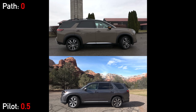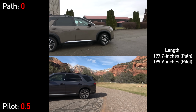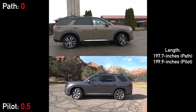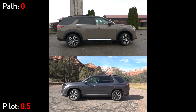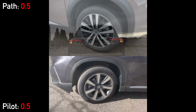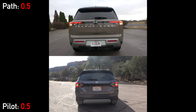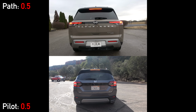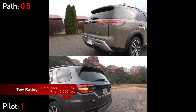Moving to the side, both models are on the larger side of the segment, but the Pilot still has about a 2-inch advantage, which will be helpful for it later in the comparison. As far as design, the Pathfinder is one of the only three-row SUVs to offer a two-tone roof option, and both have nice-looking 20-inch alloy wheels. And then around back, the designs and features are shockingly similar, besides for the Pilot being more squared off. Both have branding across the back, a black accent, partially LED taillights, and exposed wipers. The Pilot also has exposed dual exhaust outlets, but the Pathfinder can tow 1,000 more pounds.